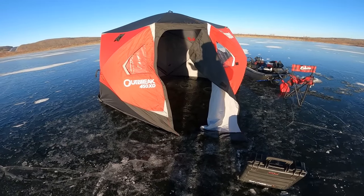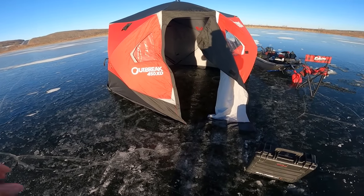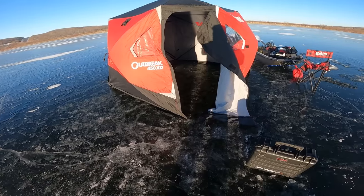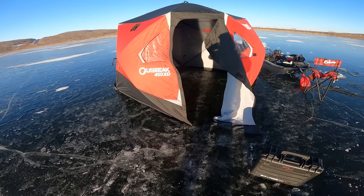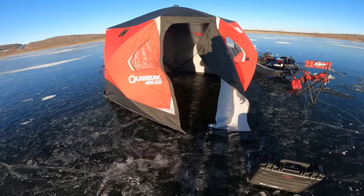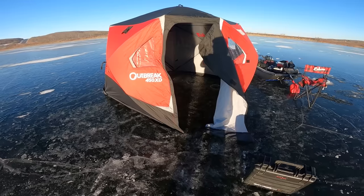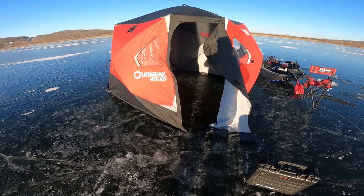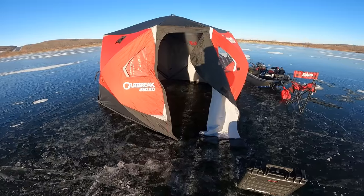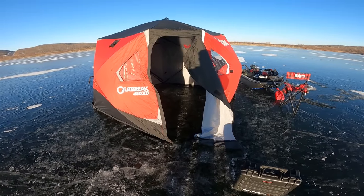So I decided to set everything up now before it gets windy because I know I'm going to be fishing to the dark. I found my spot, went around with Livescope, and found an edge of an area. I'll show some on the graph later of where I ended up with the structure. I brought my normal flasher with me, and I can go out here and hole hop. But for now, we're going to get everything set up.